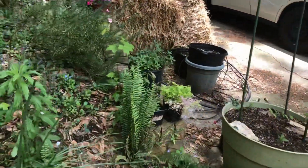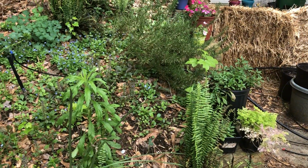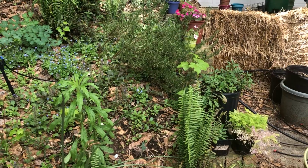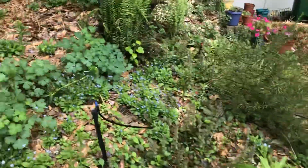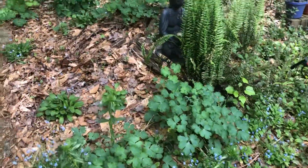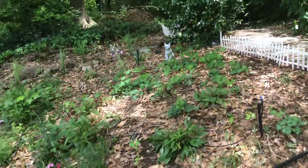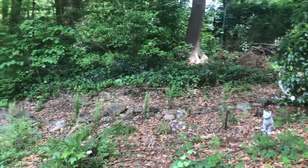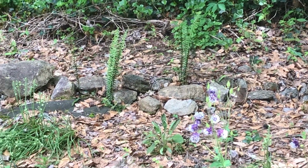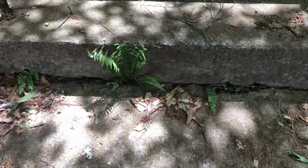More nasturtiums. We had a spate of really good rain, and tomorrow I have a plan to go out back and do a little bit more mushrooming, because I suspect we might have another flush of mushrooms after it's dried up and warmed up a little bit. So not a whole lot to talk about. Again, we can see ferns along my rock wall. Fiddleheads are coming out.